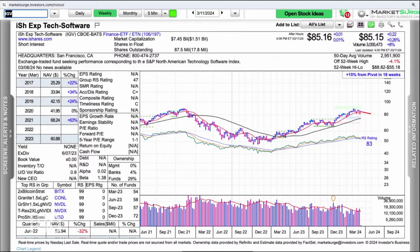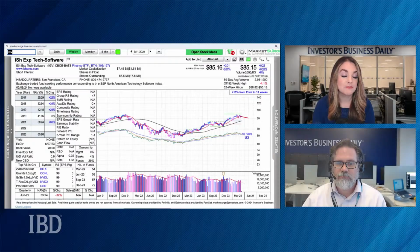Yeah, exactly. And so now we've had, let's see here, one, two, three, four, fifth week from the highs of the rally for this group. So a base is developing, right, Justin? Hopefully, underneath the surface. And that's not a bad thing, right?